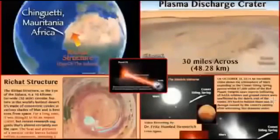Same thing with the orbits of comets and everything. The reason why we're having more comet strikes hitting the Earth is because this planet is warping the orbits of comets that normally would miss us. And their orbits are perturbed, and now it's interfering and running into our orbital path. And that's why we're seeing more strikes.